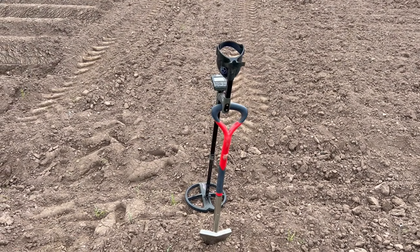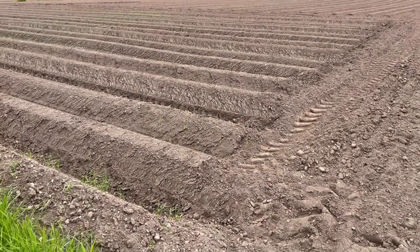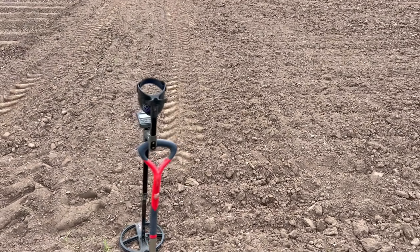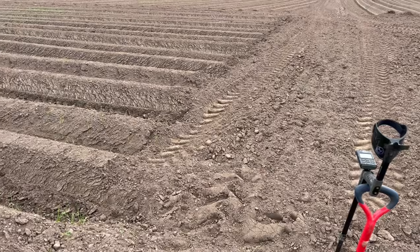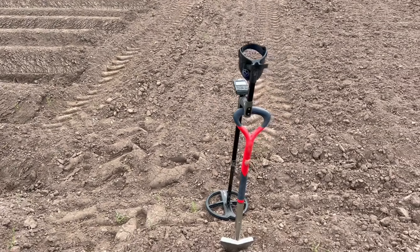That field didn't go very well. I gave it an hour. I got one musket ball, well, plus some other junk. Having spoken to the farmer though, this potato field, which has never ever ever been metal detected, I'm allowed to go through the roadways, through the middle. So there's another field down below as well, so fingers crossed, some treasures to be had.